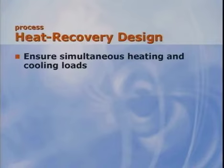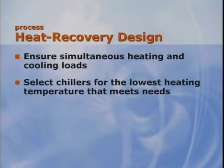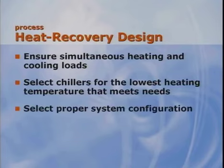Here's some high-level system guidance as we wrap up today's broadcast. When considering waterside heat recovery, first, we need to make sure that we have heat to recover, which generally means simultaneous heating and cooling loads. As Dave showed, it may be beneficial to false load a chiller to provide heat recovery in some applications. Next, since higher heat recovery temperatures reduce chiller capacity and efficiency, select the lowest heating temperatures that meet the needs. Once the chiller is selected, determine which system configuration makes the most sense. Often, the side stream position provides the widest array of benefits.